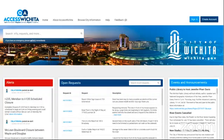This is the portal of the city of Wichita, where they're using it for internal ITSM purposes as well. But the external usage of the portal is to give services to their citizens. They have about 300 to 400,000 citizens, and they give all kinds of services, ranging from traffic alerts, infrastructure failures, cultural programs, and many more.